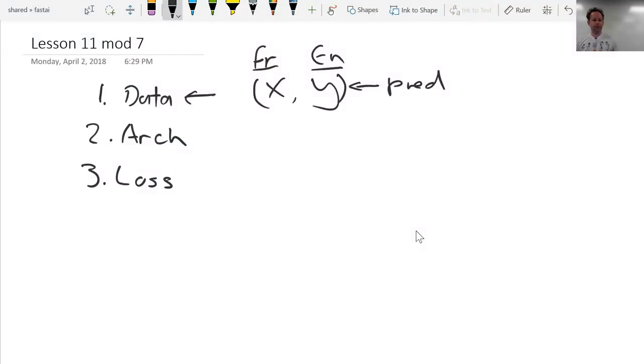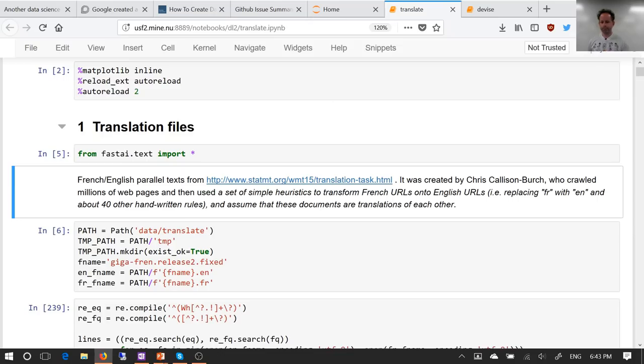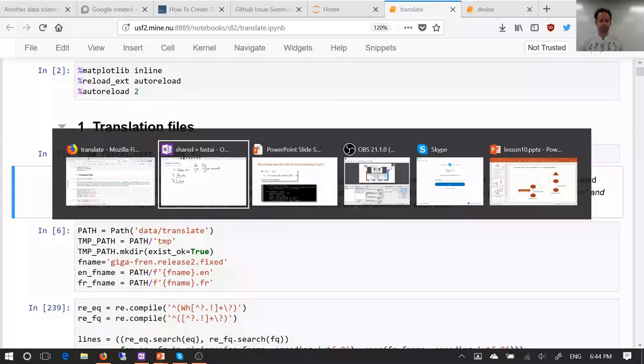So we're going to start out by talking about how to create the data, then we'll look at the architecture, and then we'll look at the loss function. And so for bounding boxes, all of the interesting stuff was in the loss function, but for neural translation, all of the interesting stuff is going to be in the architecture. Okay, so let's zip through this pretty quickly. And one of the things I want you to think about particularly is what are the relationships, the similarities in terms of the task we're doing and how we do it between language modeling versus neural translation. Okay?